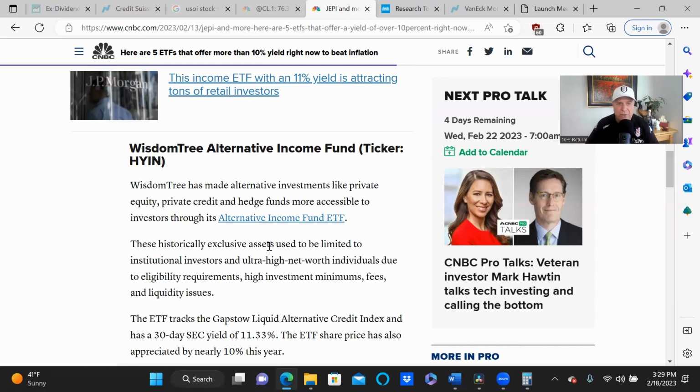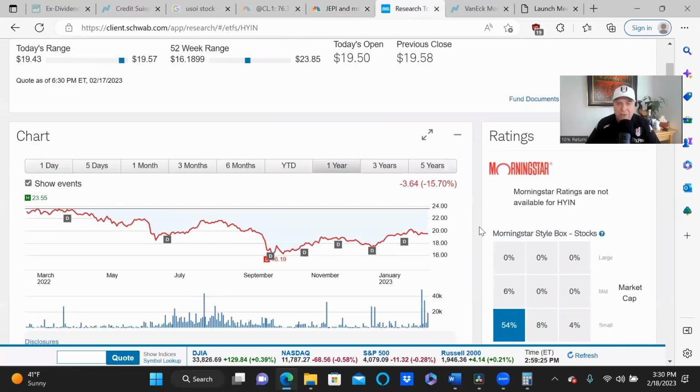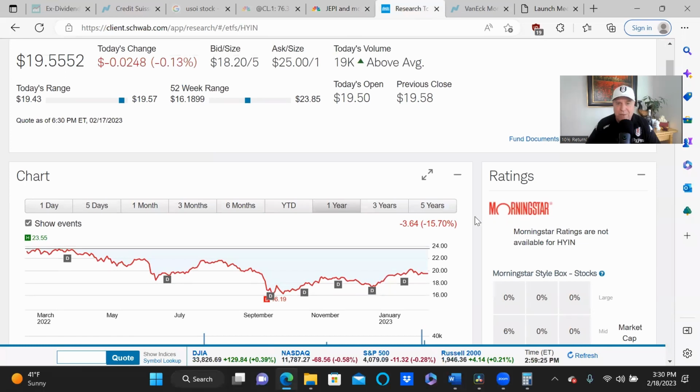These historically exclusive assets used to be limited to institutional investors and ultra high net worth individuals due to eligibility requirements, high investment minimums, fees, and liquidity issues. So basically, those of us without big angel investor type money can suddenly get into this private equity. The ETF tracks the GAP style liquid alternative credit index and has a 30-day SEC yield of 11.33%. The ETF share price has also appreciated by nearly 10% this year. That is true. However, over the past year, it's down 15.7%.